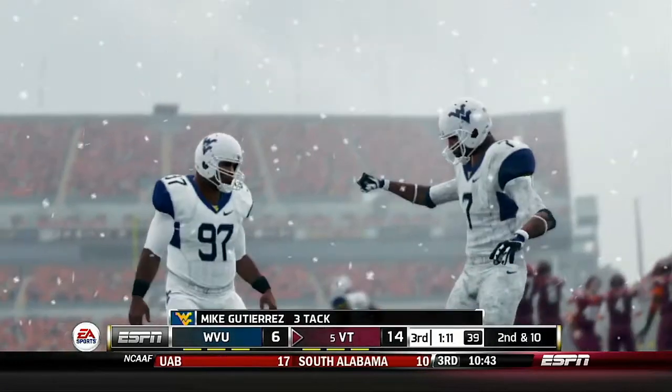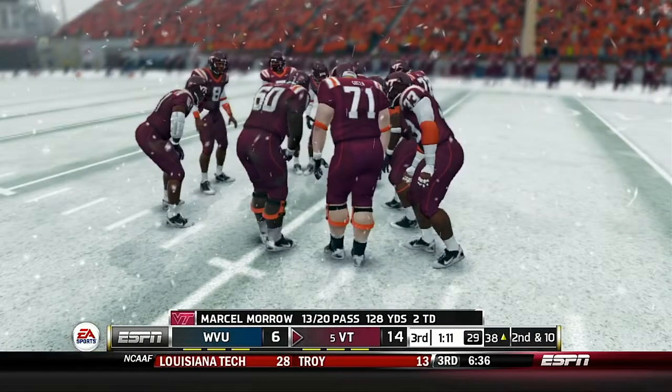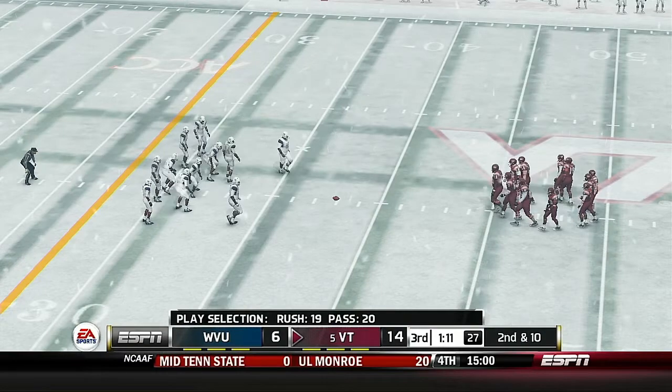Fires incomplete. He was looking for the tight end. Not a great throw by the quarterback, but to be fair, that was pretty good coverage. We're at play number 9 of this current drive.